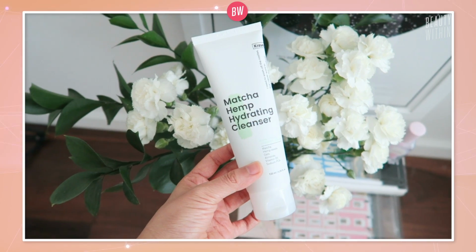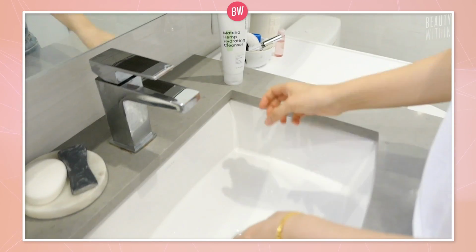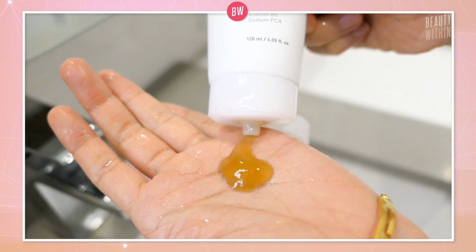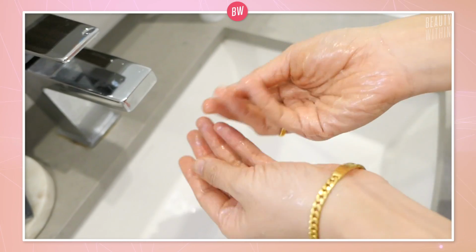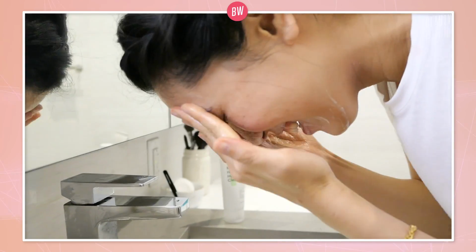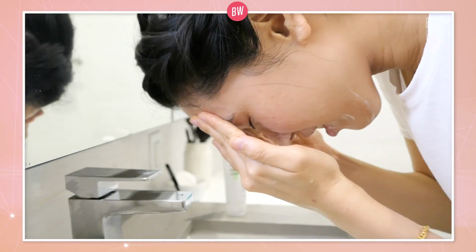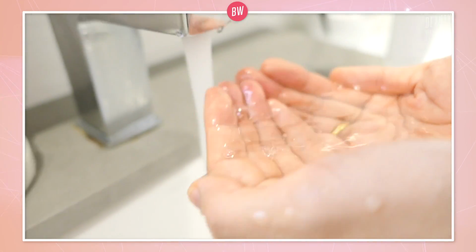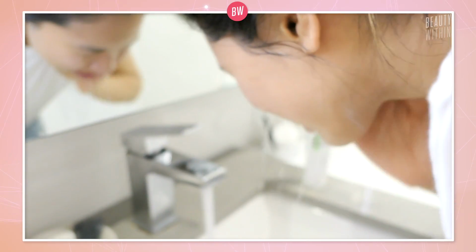So this doesn't do that, and that's why I love it. In here there's matcha, which is something that I drink literally every single day. It is actually one of the most antioxidant dense things you can find out there on our planet, so it's really great for our skin. And there's also hemp seed oil, which is incredibly hydrating. It helps to keep the barrier of your skin nice and cleansed, but also hydrated at the same time, so it's not stripped of everything.